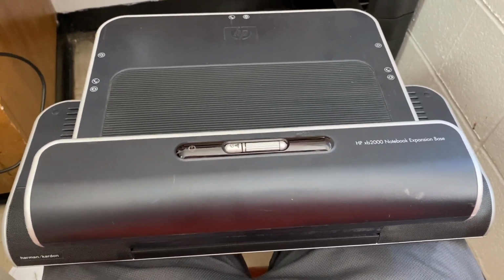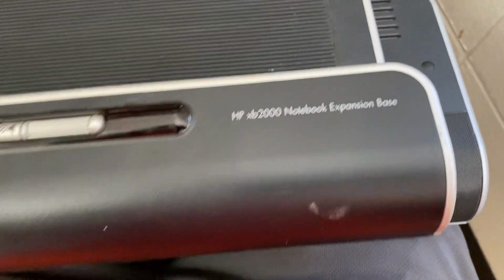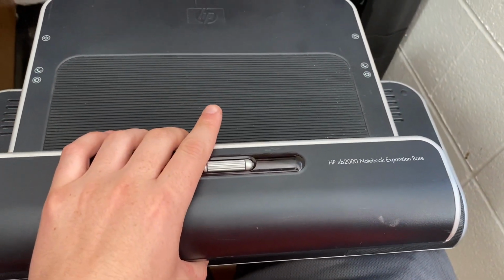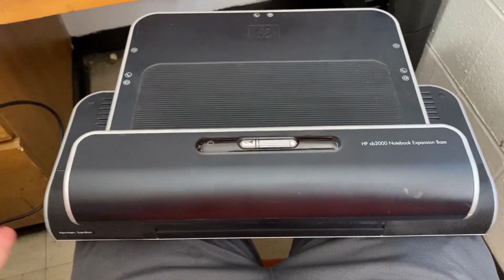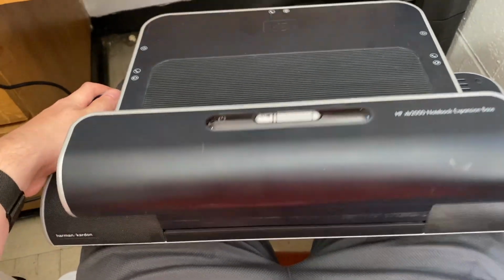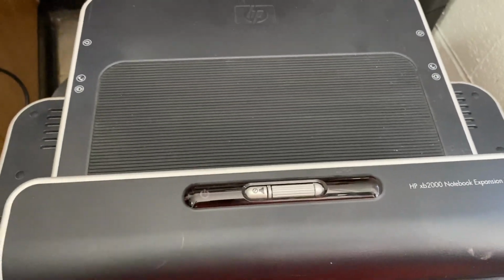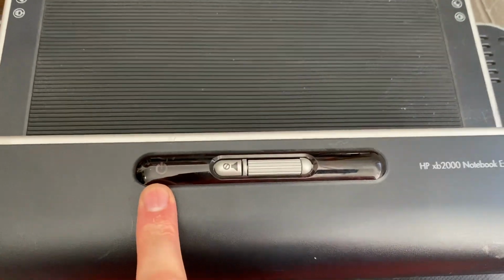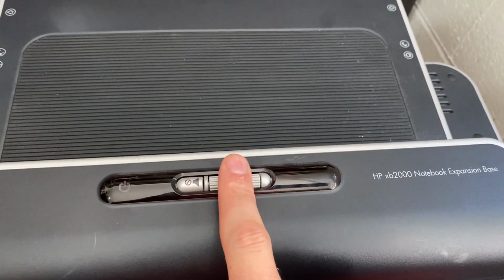But anyways, I digress. This is the HP XB2000 notebook expansion base, and again, this uses the expansion bay 2 style of connector. And look at how big this is, look at my lap. This thing takes up my entire lap. That's insane. It's got built-in Harman Kardon speakers on both sides, and they do work over that connector. You don't have to connect any additional cables. And you also have a power light there in case the lid of the laptop's closed. And you also have a mute and volume control here.